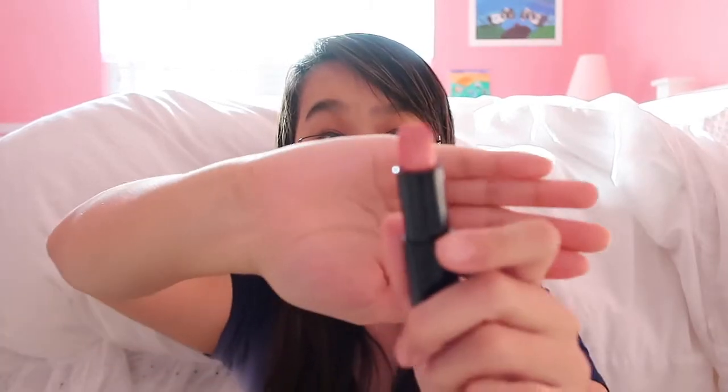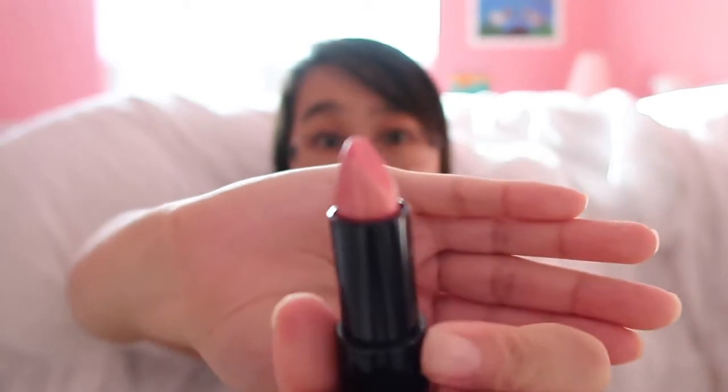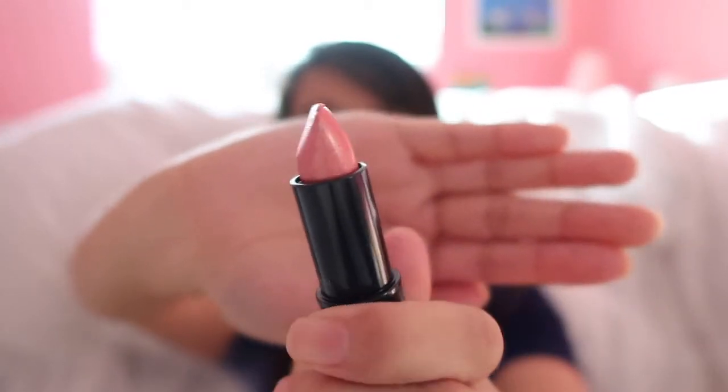It looks like red on me, but it's so very sparkly. Do you see that? The sparkle? Yeah, it's so sparkly. I love this one. This is the one I wore to my ball.